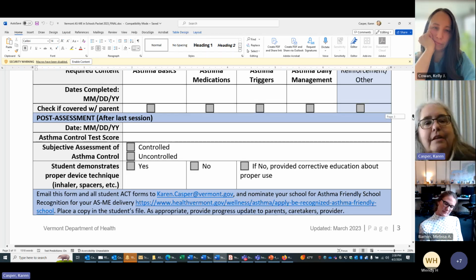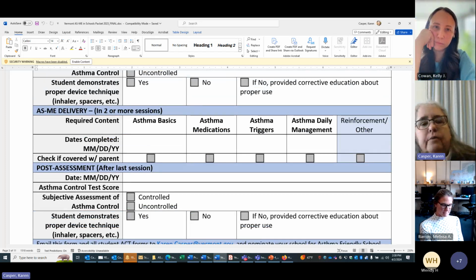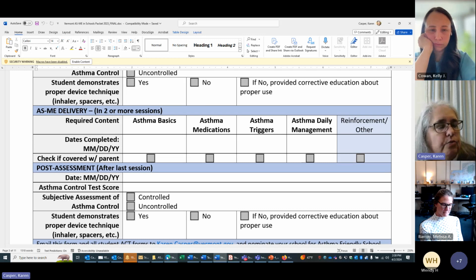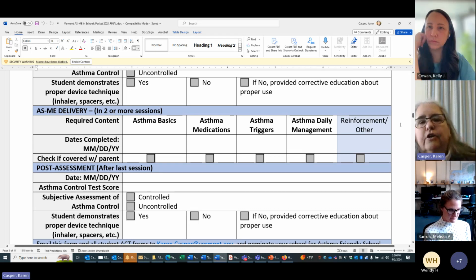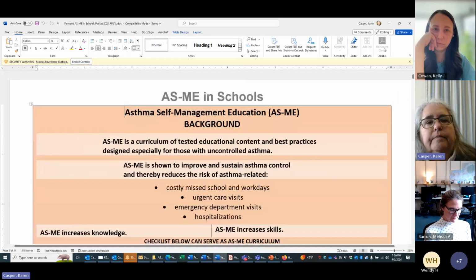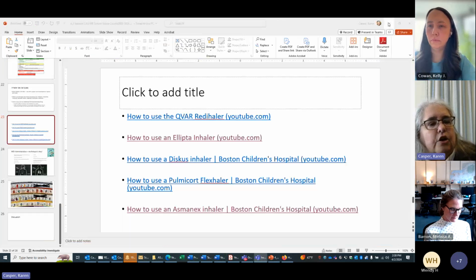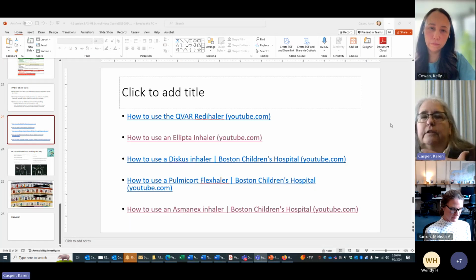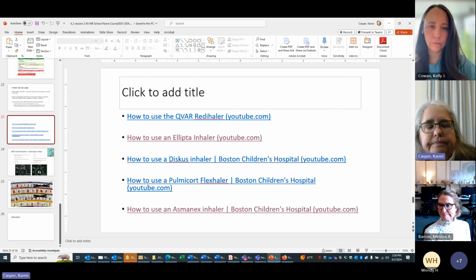So I recommend that if you haven't seen this packet, if you haven't received it, put a note in there with your email asking for it, and I'll send you one. And we just recommend we throw out the challenge: find one student with uncontrolled asthma and try to go through this and deliver it to completion, and then submit the forms to me. So the main focus is on the skills and making sure they're getting that medication into those lungs and achieving control. Dr. Cowan?